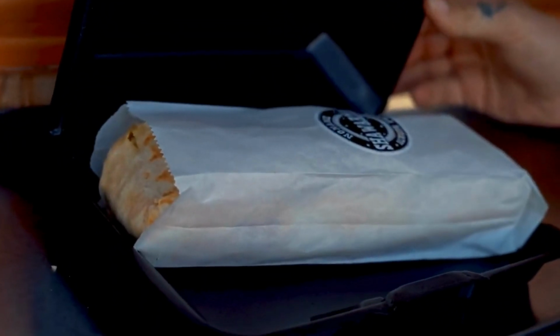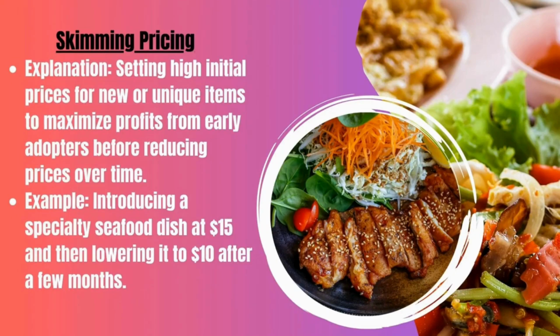Number five, skimming pricing. Let me explain this one. You set a very high initial price for new or unique items on your food truck menu to maximize profits from early adopters before reducing the price over time. So gradually you would reduce it, but you're still profitable. Right out of the gate, you launch it at a high initial price. Here's an example: introducing a specialty seafood dish at $15 and then lowering it to around $10 after a few months, once customers are used to that product.